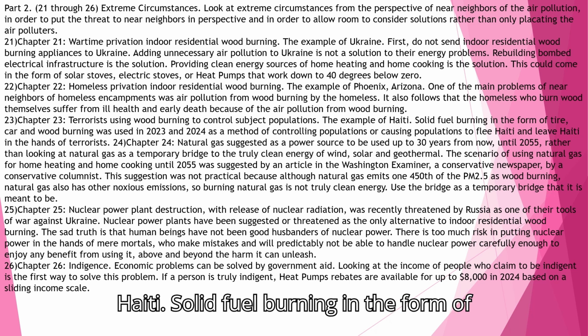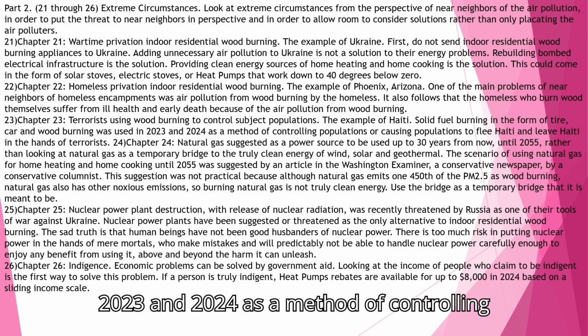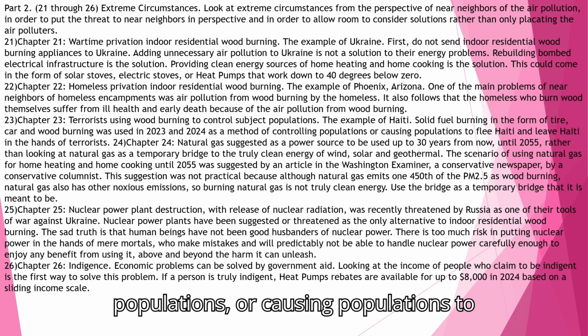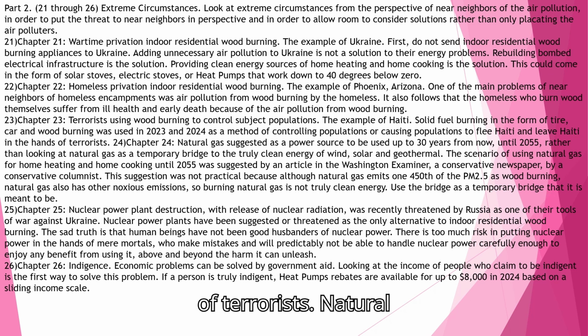23. Chapter 23. Terrorists using wood burning to control subject populations. The example of Haiti. Solid fuel burning in the form of tire, car, and wood burning was used in 2023 and 2024 as a method of controlling populations or causing populations to flee Haiti and leave Haiti in the hands of terrorists.